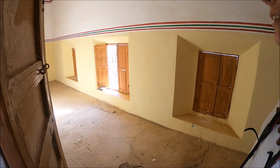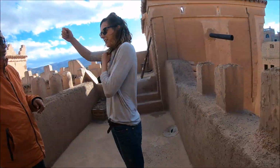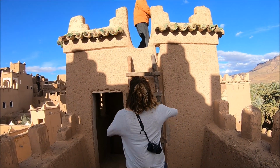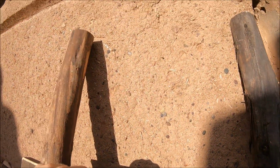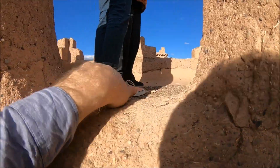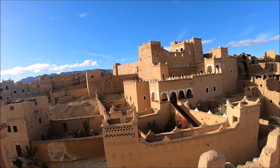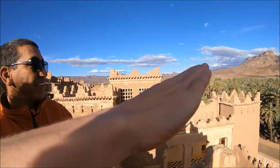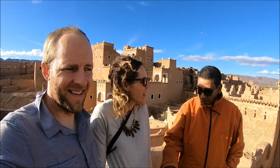The head guy lives here. Look how beautiful it is. Points of contact. First people to come up here. Wow. Hide behind them with your head, shoulders.